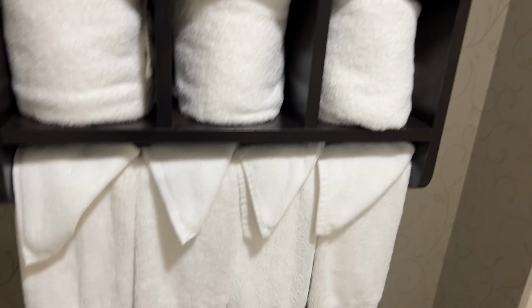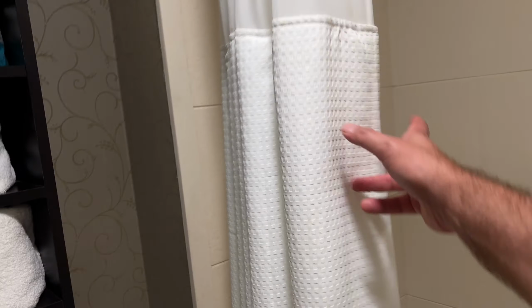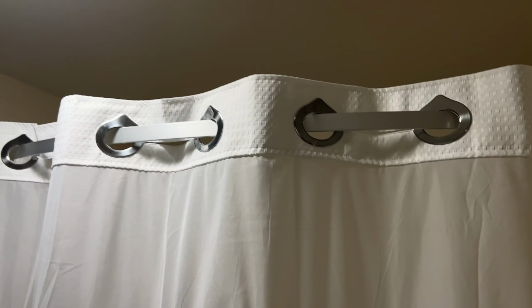That's a bath mat, and we have an assortment of towels, bath towels, hand towels, washcloths, hair dryer, toilet paper, and the curved shower curtain rod here that keeps the shower curtain away from you while you're trying to take a shower.